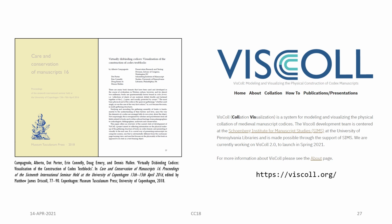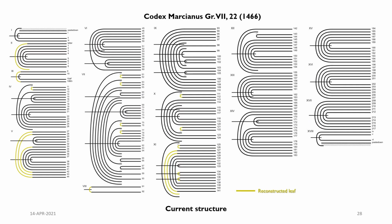And so based on information that we gathered from the analysis of the layering of the text and the decoration and on the material, we managed to also analyze and try to understand how this complex object came to be and map all this information on its current and former gathering structures. VSCOL, in fact, allows us to model gathering structures, even very complex ones, as the current structure of the Marcianus Gr. Z. 22. And what's important, VSCOL allows us to automatically visualize them.